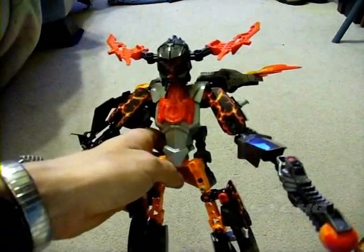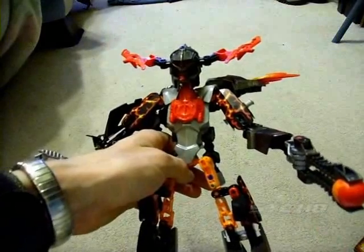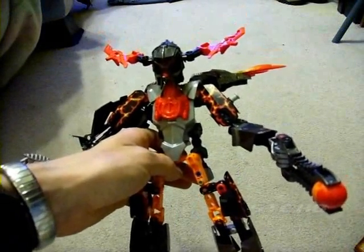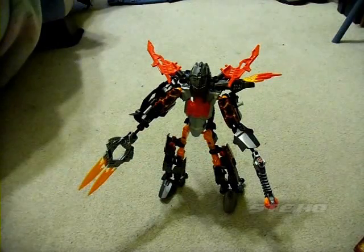I know Hero Factory 2.0 just came out, and I was actually surprised to find this figure so quickly, unlike last year with the beginning of LEGO Hero Factory. They were a bitch to find. So, there you go, guys. You wanted my opinion, there's my opinion.